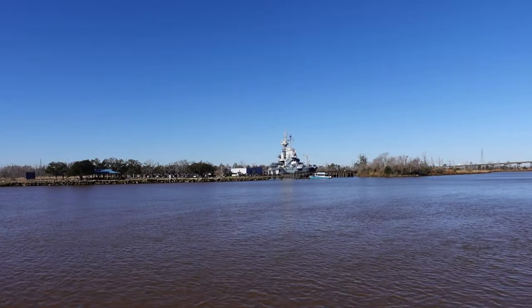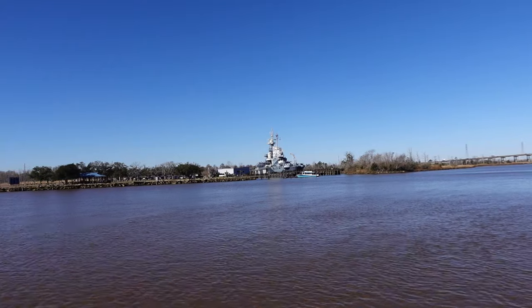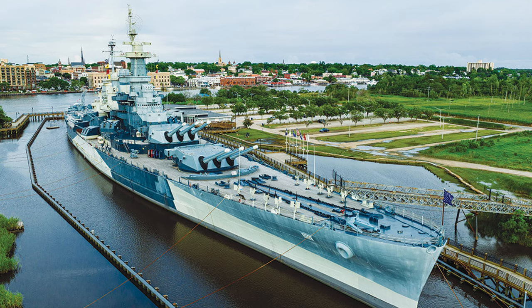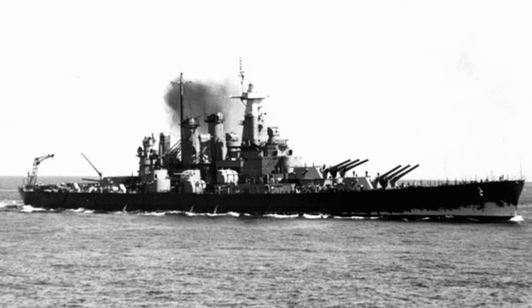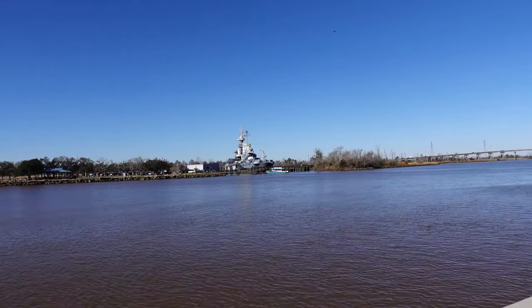So just over the other side of the Cape Fear River, you've got the Battleship North Carolina. You can tour this. I believe it's $14 each. There's a little water taxi you can get from this side of the River Walk, so you don't have to drive over. You can get that little water taxi.